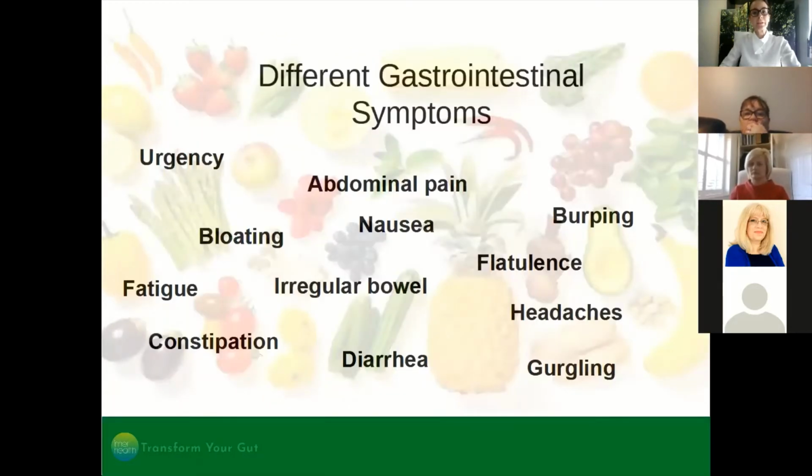There are many different gastrointestinal type symptoms. Here is quite a number of them, but by all means, this isn't all of them.